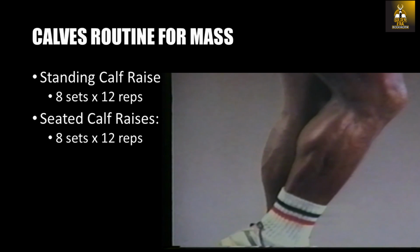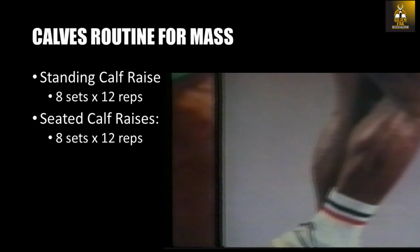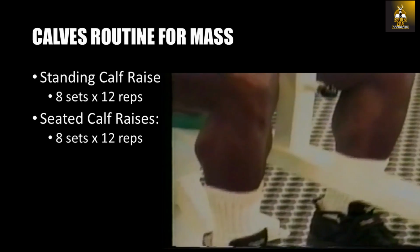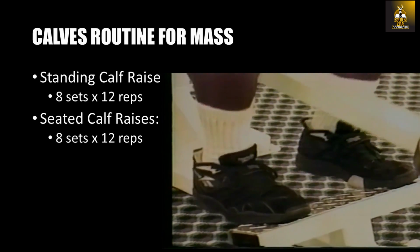Finally, Serge would perform his calf routine on day 3 as well, only performing 2 movements, namely the standing and seated calf raise, each for 8 sets of 12 reps.